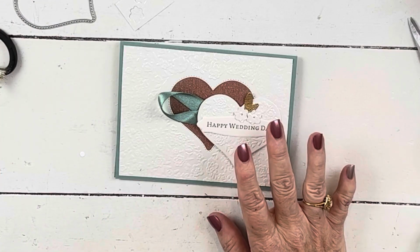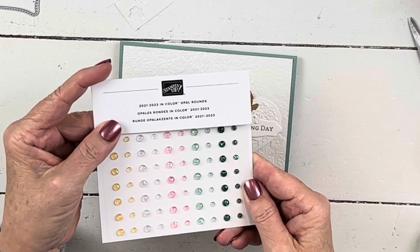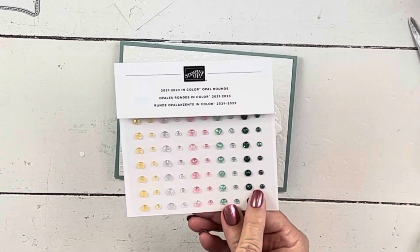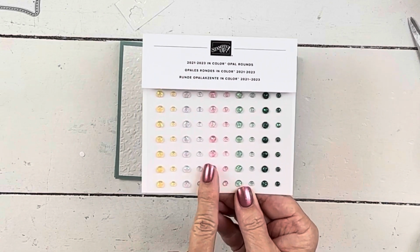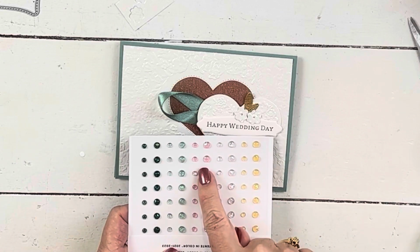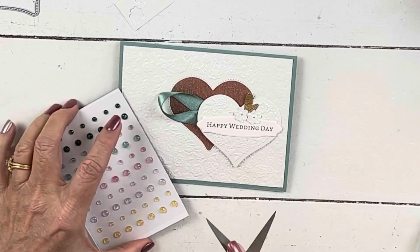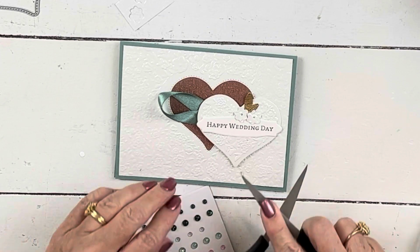But I want to show you one of the new things that are coming in the catalog. They're called the In Color Opal Rounds, and these are the current in colors, not the new ones, because those are super bright. So we have the evergreen, the succulent, the polished pink, the fresh freesia, and the papaya. You can use either polished pink or the succulent, and I'm going to use the succulent. The evergreen would be pretty too. It's a deeper green, but the succulent will match perfectly. So I'm going to pull 3 of the succulent.